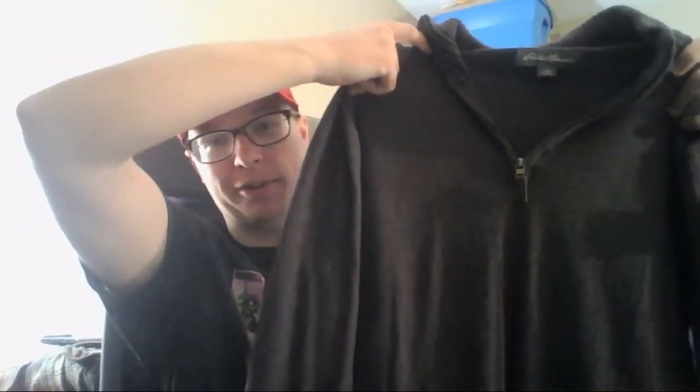I normally wouldn't have picked up this brand because there's a lot of it, but I bought it because it's cotton and cashmere, and it's Eddie Bauer large, just a quarter zip pullover. It's a purple. The camera doesn't really do it justice, but it's like a deep, dark purple.